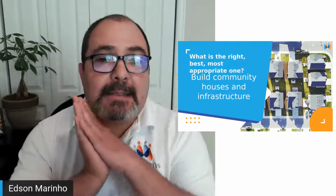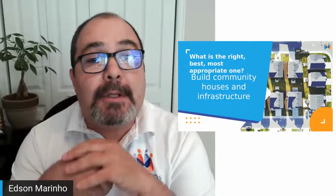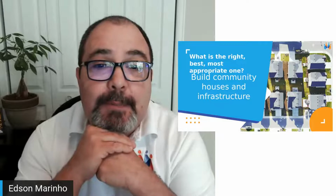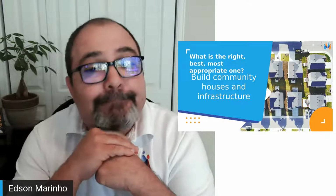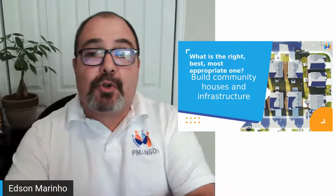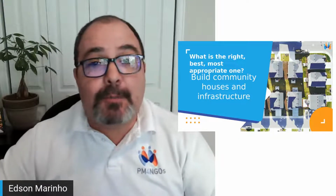Let's look at some examples. Well, let's first think that you have a project to build community houses and infrastructure. We need a methodology appropriate for construction. Maybe we want to use the PMBOK. But we might need to identify other community needs. We might need to identify what are other needs beyond the infrastructure, something related to the social relationship or even the economic development. So you might want to pick the Project DPro as a complementary or supplementary methodology.